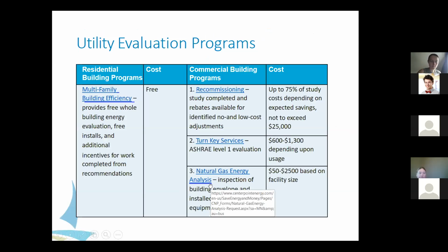So, in summary, next one, please. Thank you. Here's the summary of all available options for energy evaluation offered by the utilities: CenterPoint Energy and Xcel Energy, the MFBE program, and then the other Xcel programs for commissioning, turnkey services, or natural gas. So the MFBE is free, but the others are not absolutely free. They come with a slightly charged service. And also, as I mentioned earlier, properties can choose to do any third-party energy evaluation, and that just needs to meet the ASHRAE Level 1 or greater standard, and they can pay on their own if they choose to do that. But that will also count toward the city's energy evaluation requirement.